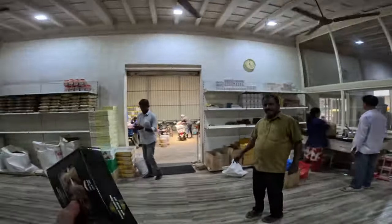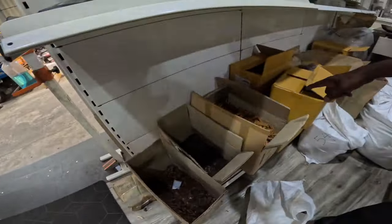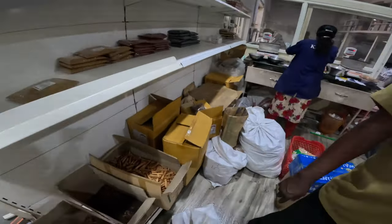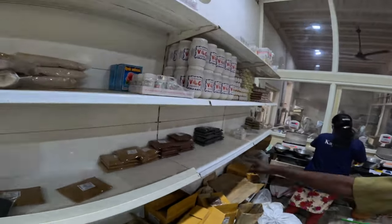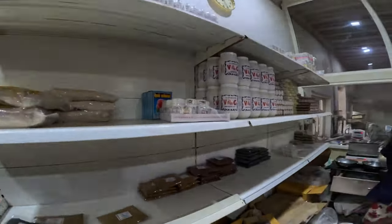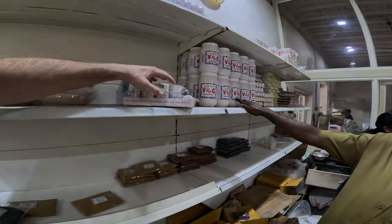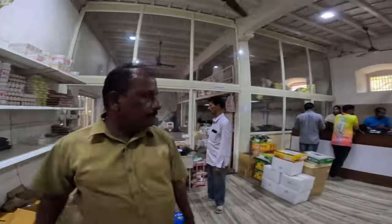Sudanese. Yeah, I'll buy this. And the cinnamon sticks. Wow. And fenugreek, and black sesame. This is asafoetida, used for making sambar and vegetable curry. Wow, okay.